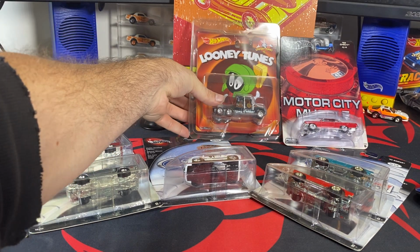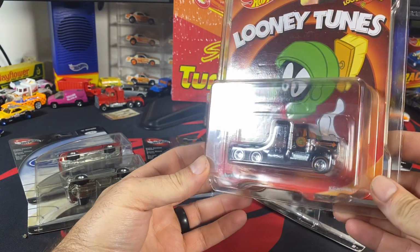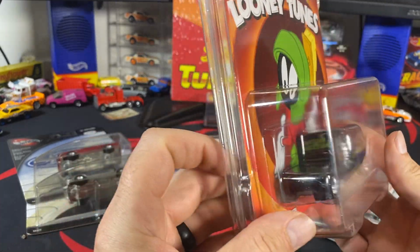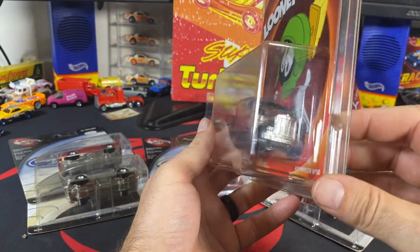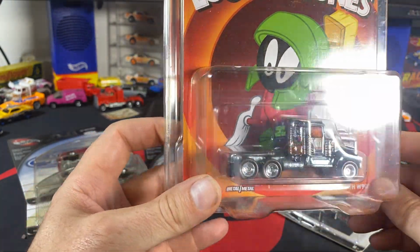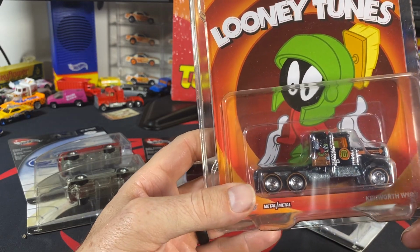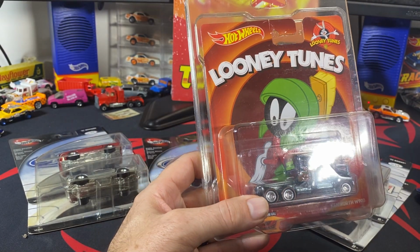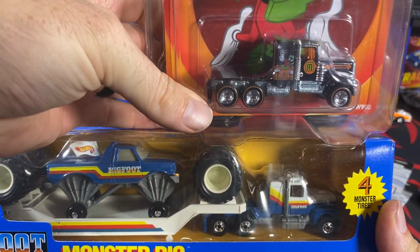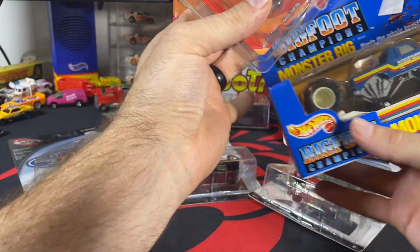Next I picked up the Looney Tunes Marvin the Martian Kenworth W980, they call it. I believe it's the only time they use that name, so it's kind of interesting. I'll put that in. It's kind of similar to the truck you would see with the Monster Flip big rig. I got one sitting here. Let's see how close that looks. You can see that same kind of resemblance. A little bit different, but it's a newer casting compared to this one, so maybe they updated it.